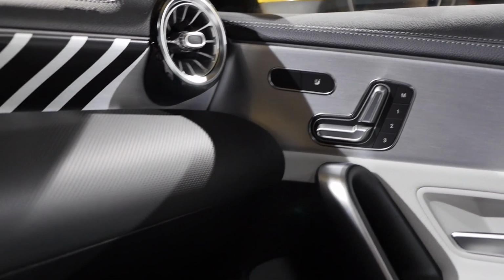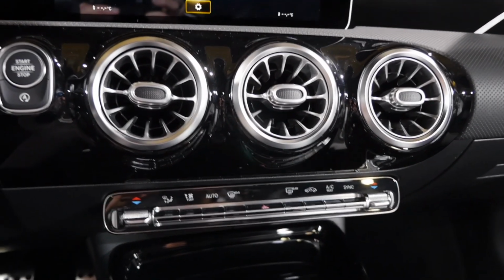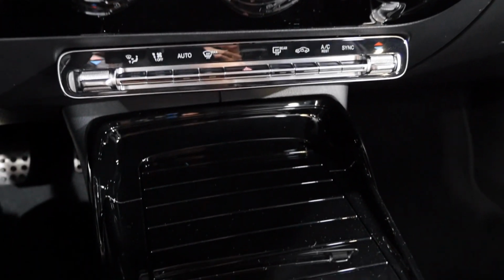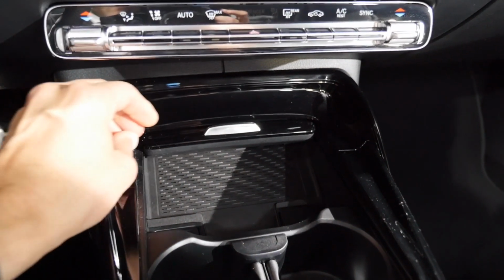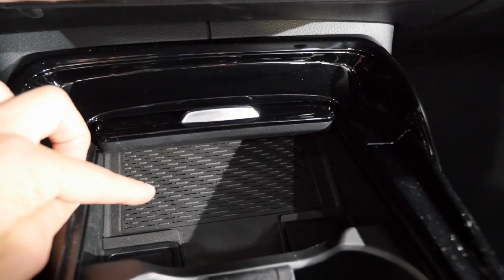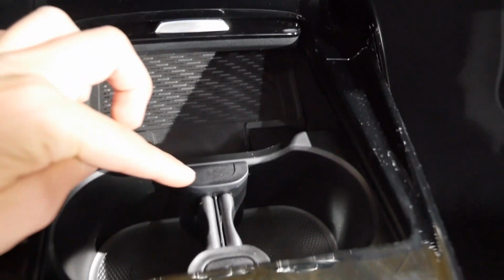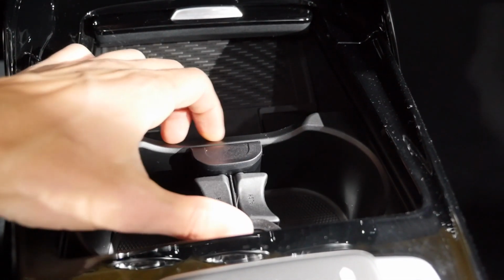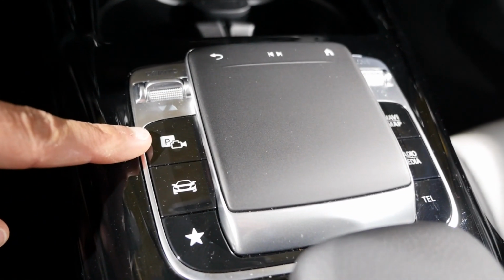That's actually a quite nice function. And then over here, some more close-ups of the air vents. In the lower part, you slide open the front middle console right there. You can have an optional inductive charging pad next to another USB-C supply. Cup holders are also adaptive when you press this button right there. Then this pad, close-up camera button if you have the optional camera system.